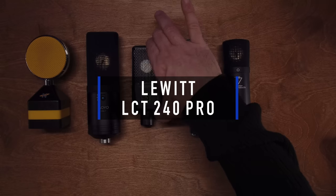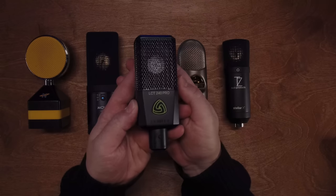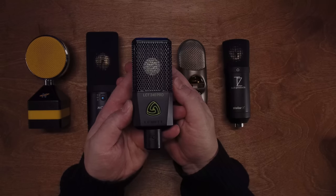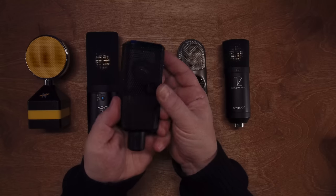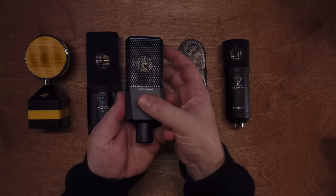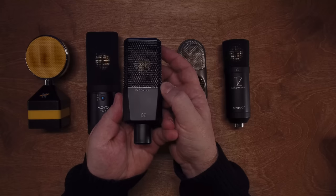This is the Lewitt LCT240. Now, this is the entry level cardioid condenser microphone in the Lewitt line, and they have a line. This is the entry level in a line that goes up to like $1,000, and the Lewitt microphones are all excellent. I've recorded with this microphone. I've recorded with its bigger siblings. The Lewitt microphones are great.